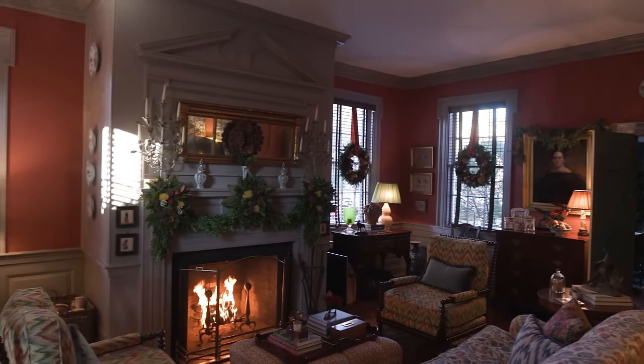I will carry this garland all the way up to the third floor. The only difference is I don't put ribbon on it going up here. I just like to see the green. And as I say, it's so easy to put this garland on. It takes 30 minutes tops.